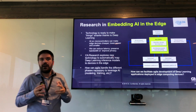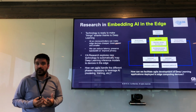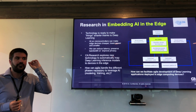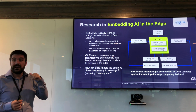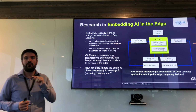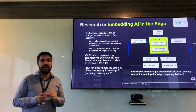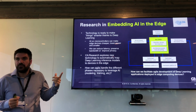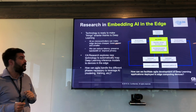We were talking about making objects more intelligent, and we believe that technology is already prepared to make these devices more intelligent. Just think about the idea of introducing artificial intelligence into a microcontroller. All of a sudden, you can make devices cheaper, lower power, and smaller. And that means that probably you can reduce the bandwidth because they will not need to send information because they can do more things locally. That reduces latency because they don't need to communicate, and that also means that you're improving privacy because you don't need to send data over the network.